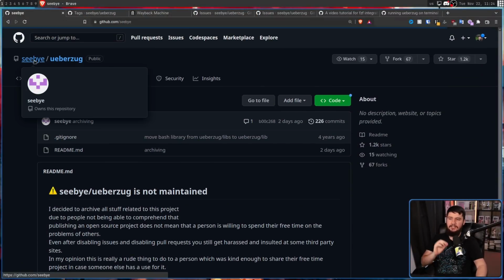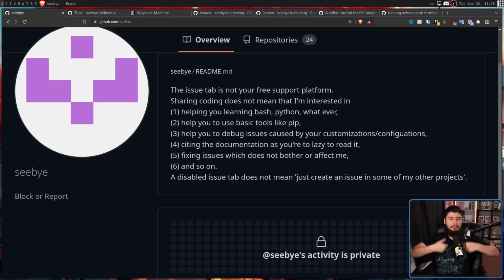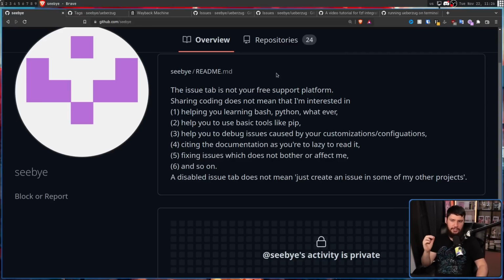What might enlighten me to what he means by this, though, is the thing that he changed on his profile's bio. Now, most of this is just expanding upon what he already said. The issue tab is not your free support platform. Sharing code does not mean that I'm interested in: 1. Helping you learn Bash, Python, whatever. 2. Help you use basic tools like pip. 3. Help you to debug issues caused by your customizations and configurations. 4. Citing the documentation as you're too lazy to read it. 5. Fixing issues which do not bother or affect me. 6. I forgot how many fingers I had, and so on. But this final part gives me a bit of a clue.